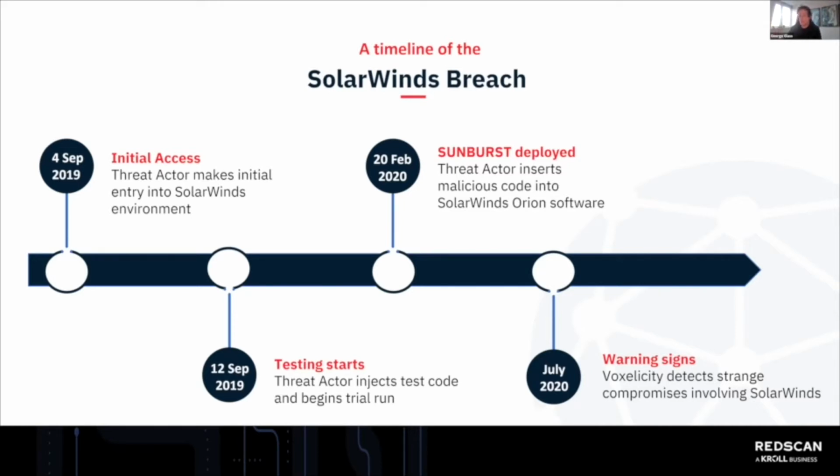Interestingly, just prior to these sorts of detections by VoxListT, the threat actors had removed the malware from the build server. So this means that the malware would no longer be deployed if someone went to apply a patch or a hotfix, for example, and it's the first signs that the threat actor has started to cover their tracks.